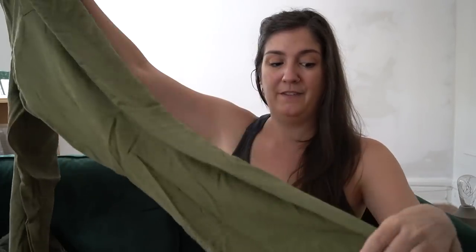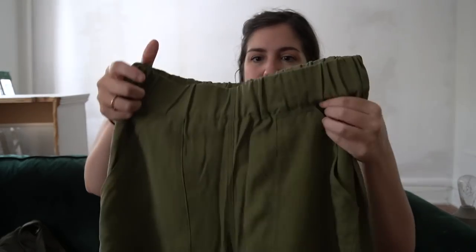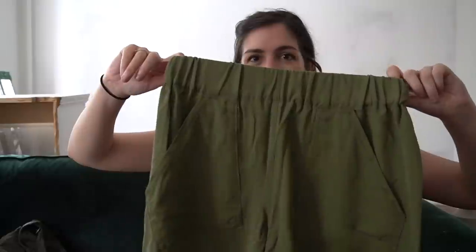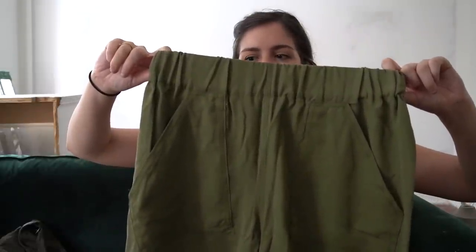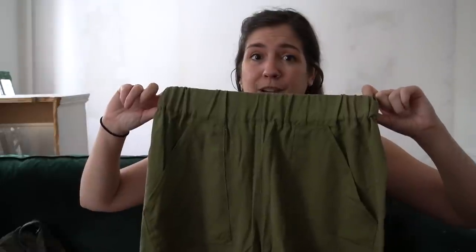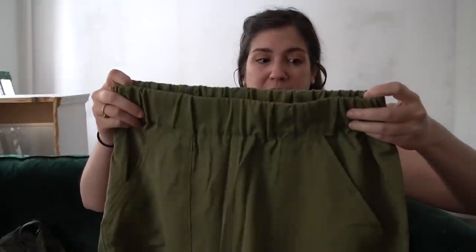The only thing I have left to do is to hem them, but I think these will just end up turning into house pants for me, or walking-over-to-the-garden pants. I don't anticipate that I'll wear these for work or as a fashion choice. Who knows? Maybe I'll change my mind about that. The fit is really great.